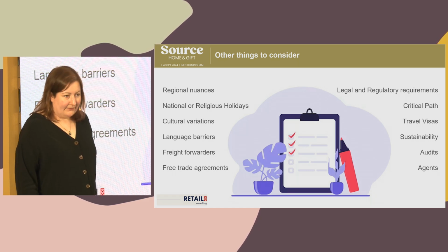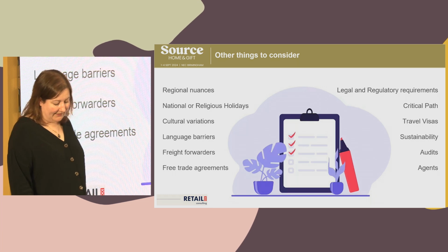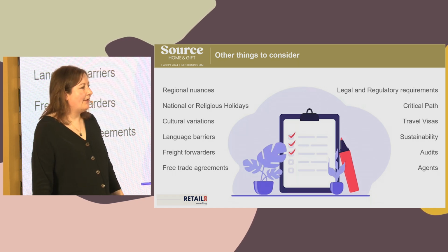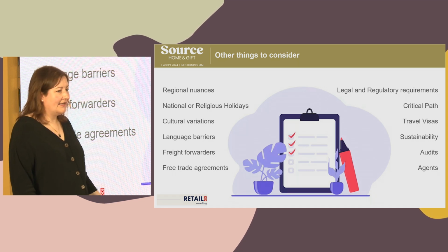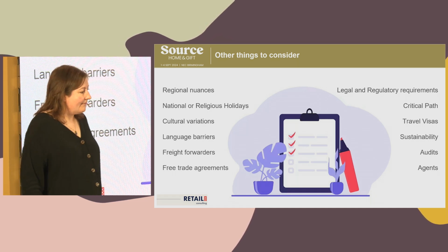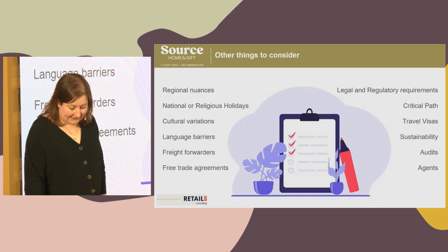So, regional nuances. Many of the sourcing countries are vast, and therefore practices will really vary from area to area. So never make assumptions based on previous experiences. For instance, if you've dealt with a factory or manufacturer in one region of a bigger country like China or India, it doesn't necessarily mean it will work the same elsewhere. And tied into regional nuances are national and religious holidays, because generally they're quite different from what might happen in this country.